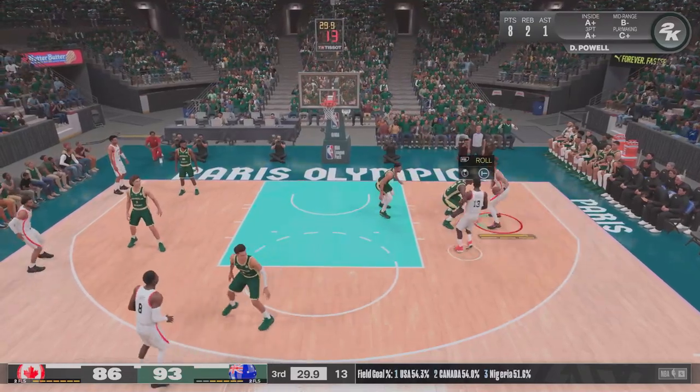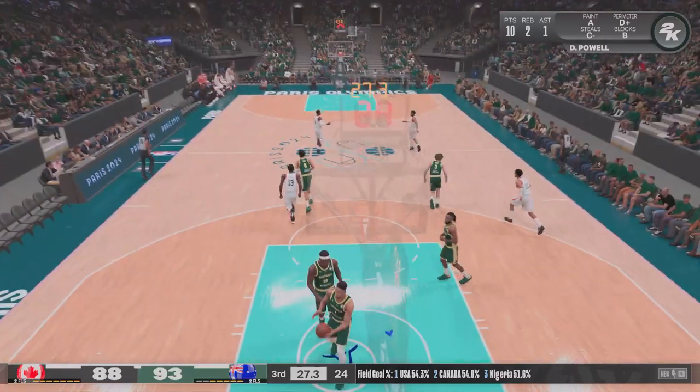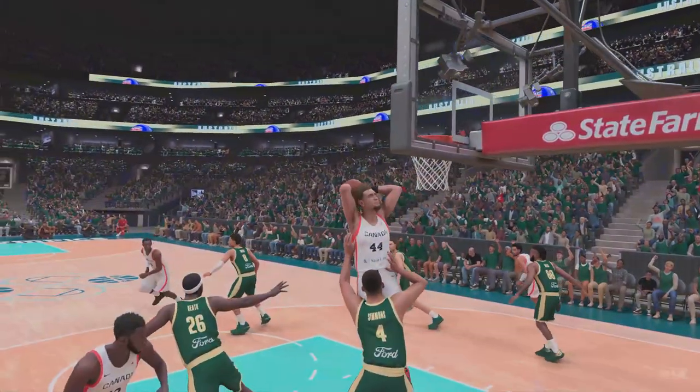It's Powell on the wing. Give him eight. Will it go? And Powell with the scuff. If Powell's on the court, he's a threat to dunk it. Incredible athleticism.